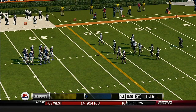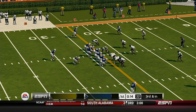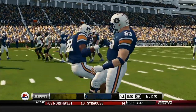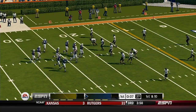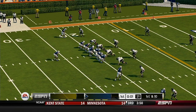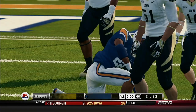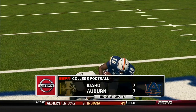Here's the eighth play of the series. And they get nice yardage on that run. From the 20-yard line, it's first down. Makes his way out to about the 12. So at the end of one quarter, we're even at 7 in this one.